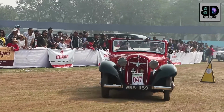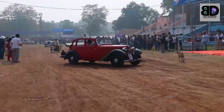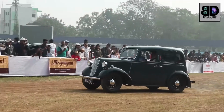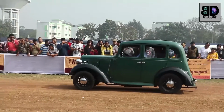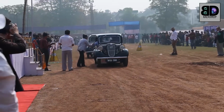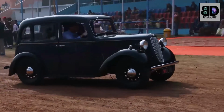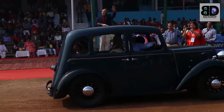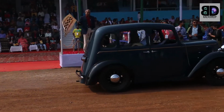We have again entry number 47. Entry number 61 is again a Pink Panther. Could I see the car of the President of India in those days? I would request the marshals to see that the placards are placed in the proper areas, otherwise it is difficult for us.